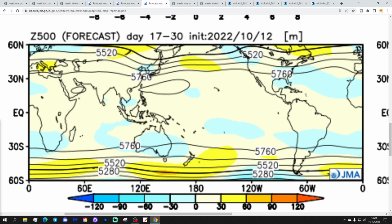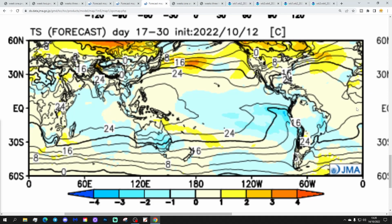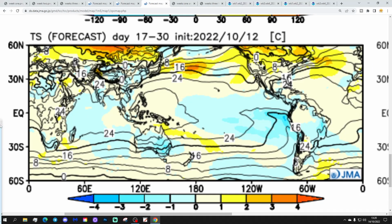Weeks 3 and 4 are the 28th of October to the 11th of November. Again, we have above average heights, you can just make out there, and they head up towards Greenland. Then there's a trough of low pressure, you can make that out there to our north-northeast. And between the two, we should be pulling in wind from a northerly direction. The temperature anomaly is about average, a little bit below for the far north.